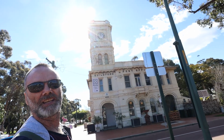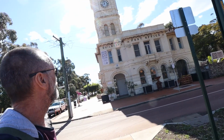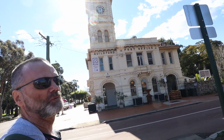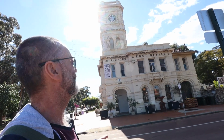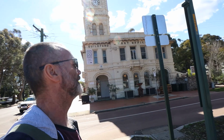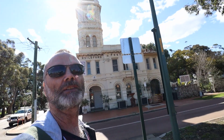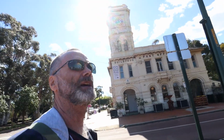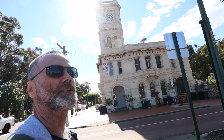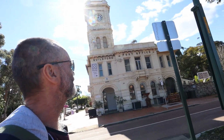Look at this guys, Guildford Post Office, beautiful. And you can tell by the cracks in the walls and the cracks in the paint and everything that this is how it was when it was built in 1834. Now in 1829 a postmaster was appointed in Fremantle, but as the Swan River Settlement started growing, they decided that Fremantle wasn't enough. So this one, the postmaster was appointed here in 1834. And just look at this, absolutely beautiful.